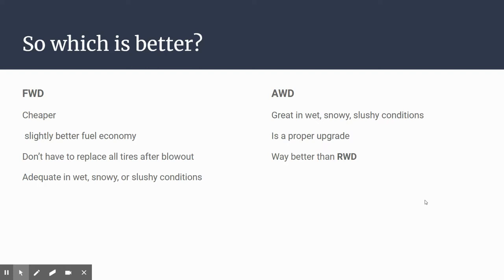All wheel drive, it's great in the snow, the wet, the slushy conditions. Great. I have an all wheel drive vehicle now, and I had a recent situation where there was definitely a couple of inches of very wet, slushy snow on the ground. It was a midday snowfall, and I had to go out in it because in my job, I have to travel from one location to another, which is literally a 5 mile ride.